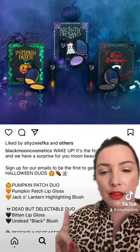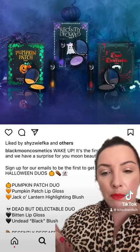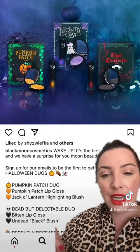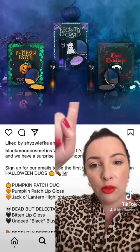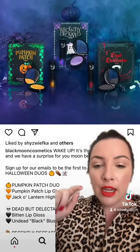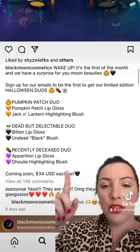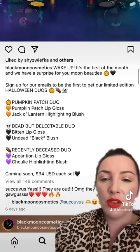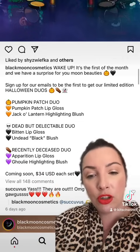This is Dead But Delectable. There we go. Duo, it's got the Bitten lip gloss and the Undead black blush. That's interesting. So that one is there. And the Recently Deceased. Love that name. It's from Beetlejuice. Let's have a look. Here we go. Lip gloss and highlighting blush as well. So they're more purple toned and they're $34 US each.